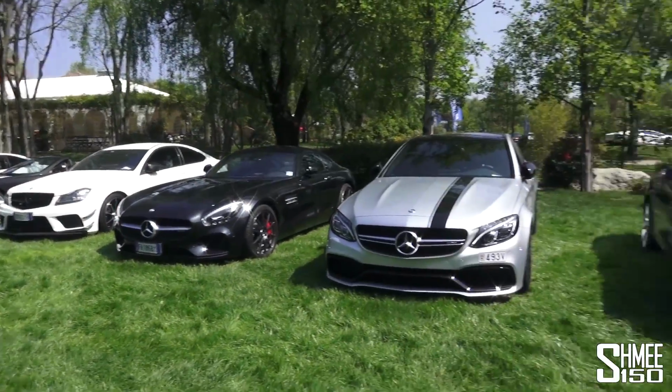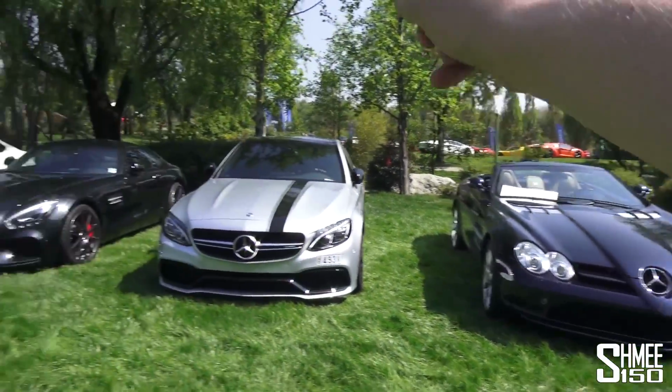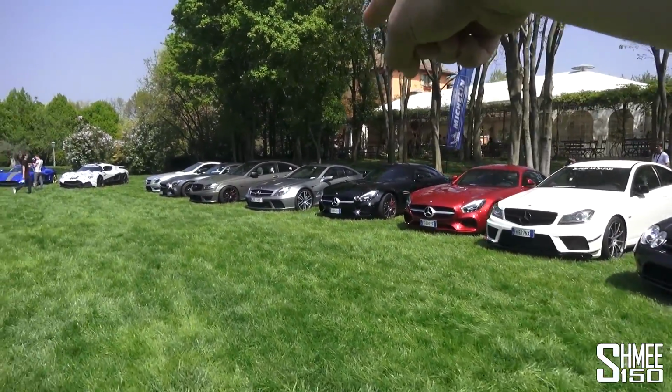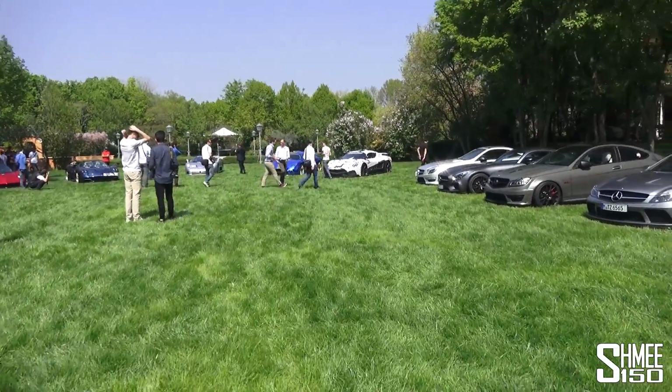Let's be super speedy through the Mercedes section. AMG GT, AMG GT, Solar Beam AMG GT, SLR Roadster, C63S, AMG GT, C63 Black Series, SLR Roadster, C63 Black Series, AMG GT, AMG GT, SL65 Black Series, C63 AMG GT, SL63, and upwards.